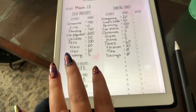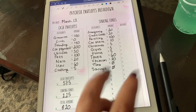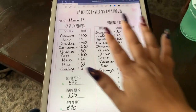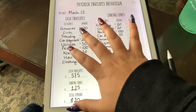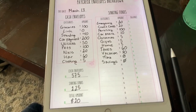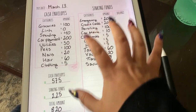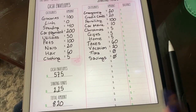Basically, Pink Budgets. And so this is week 1. I'm basically just learning all of this myself. So I have put out what I want to stuff, cash envelopes, and then our sinking funds. As you can see, these are our sinking funds. These are all the little envelopes that I want to. I have this whole thing. I will go more in depth.